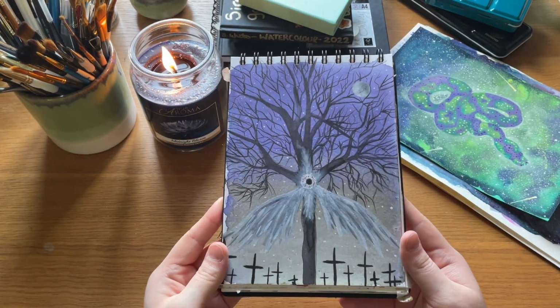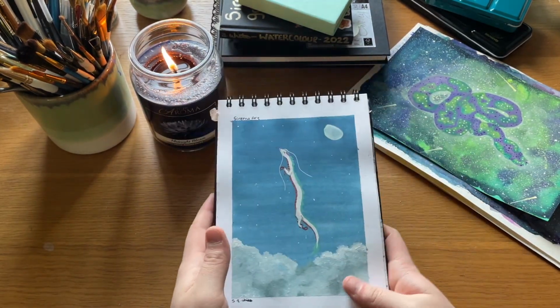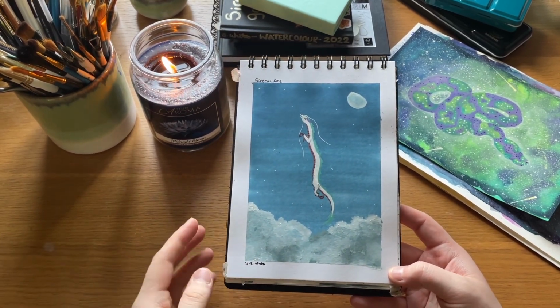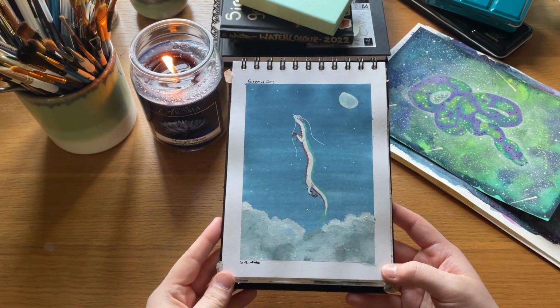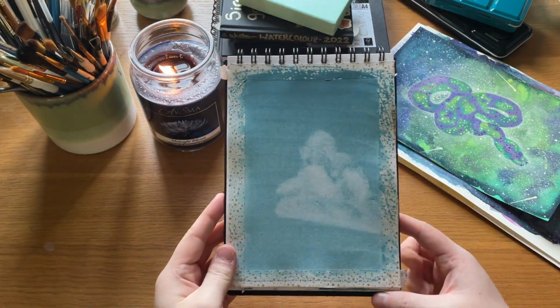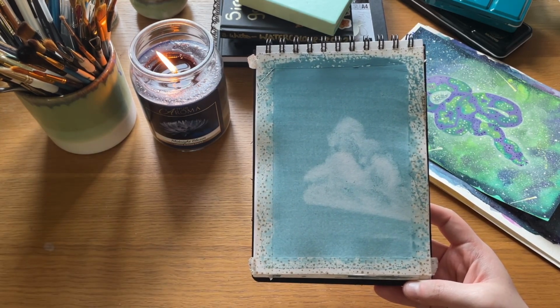And then I've got some more random ones with the eye and the wings, trying to do the old biblical style angels with the crosses and almost like a graveyard effect. I did a scene from Spirited Away, I think I used the Mungyo with that, or it might have been the gouache. This painting I put one at the side as well.